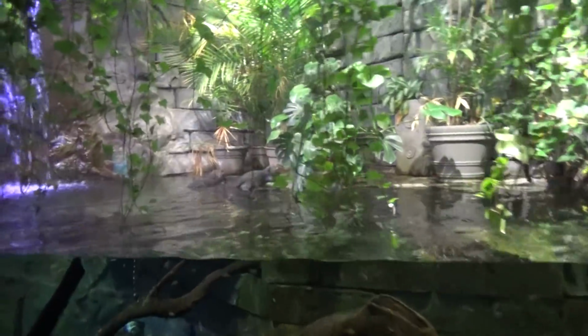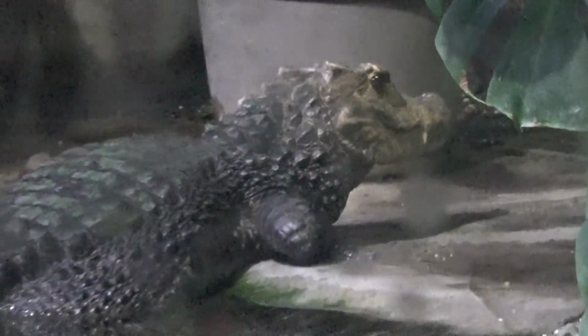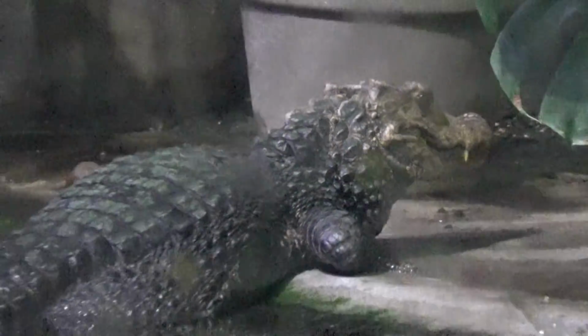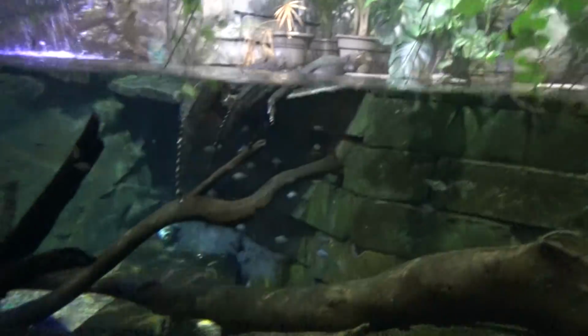Now these guys are cool. I love these guys. These are dwarf caimans. So they're little tiny alligator crocodile type guys. And I just think that they're so cool looking. Very small too. These guys are probably only 3-4 feet long. And some other fish in here, but really the big story is the two dwarf caimans.